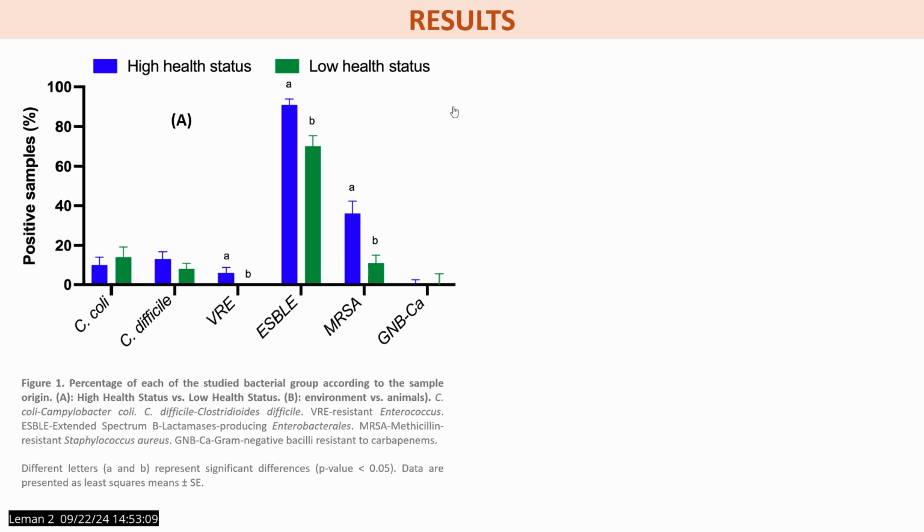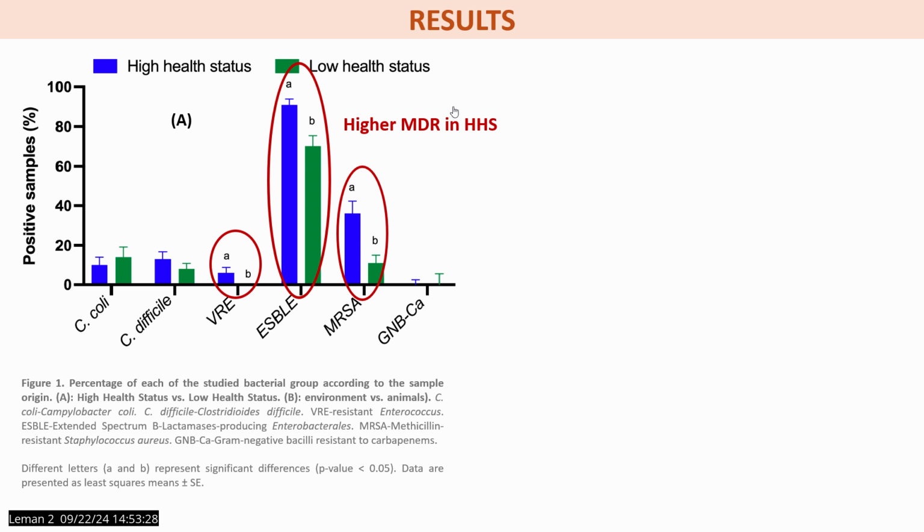So, what did we actually see? Here we have the difference between the health status of the farms depending on the resistance observed, and what we saw was that in all of them there was a significant statistical difference. Higher multi-drug resistance was observed in high health status farms, contrary to what we expected.